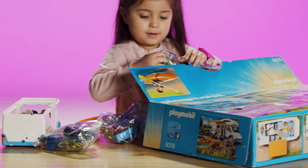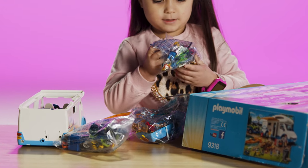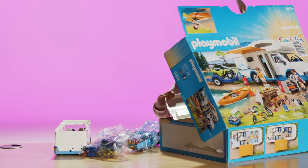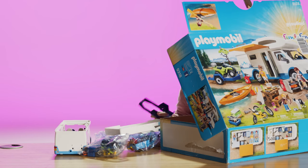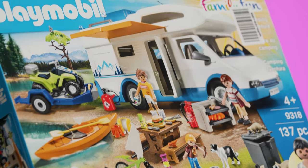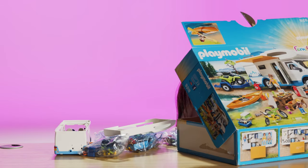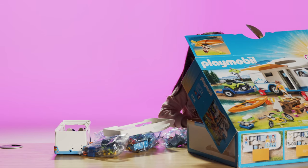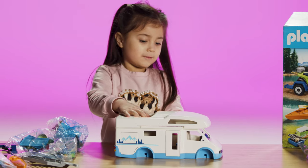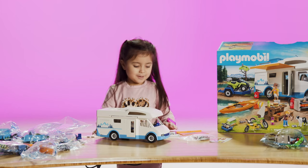Also, the ice pack and the dog and the kid. And all the other things, I don't know. The rest is cold. There we go. Oh, and there we go. Okay, we're gonna start putting together the RV. Now we got the wheels on.